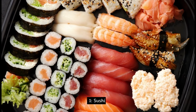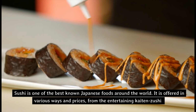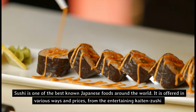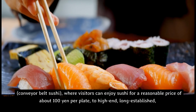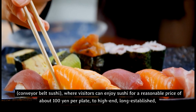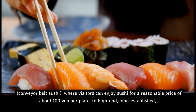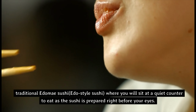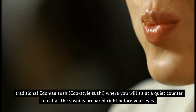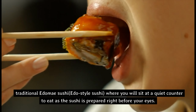1. Sushi. Sushi is one of the best-known Japanese foods around the world. It is offered in various ways and prices, from the entertaining kaiten sushi, conveyor belt sushi, where visitors can enjoy sushi for a reasonable price of about 100 yen per plate, to high-end, long-established, traditional Edomae sushi, Edo-style sushi, where you will sit at a quiet counter to eat as the sushi is prepared right before your eyes.